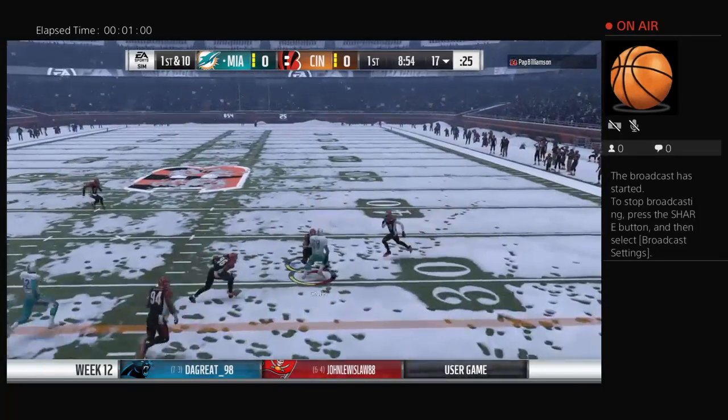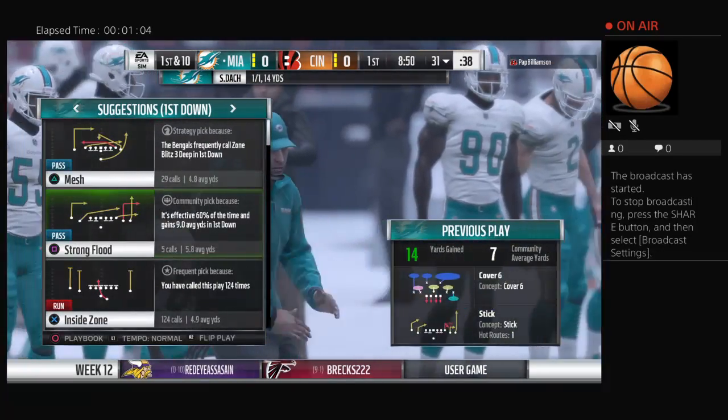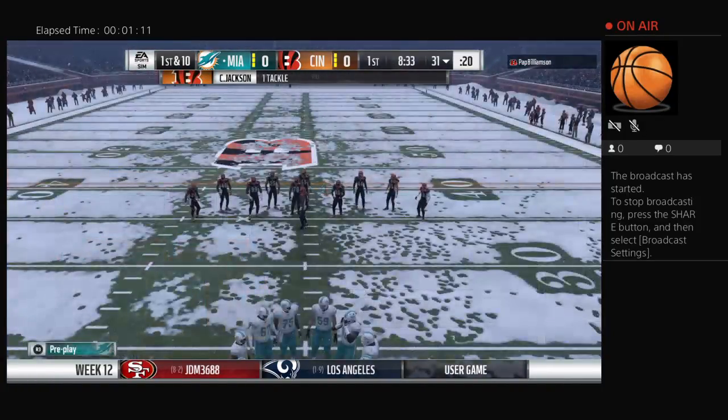Try and start this drive in the air. Throwing middle, and it's complete. And that's a big collision. He's knocked backward as they will mark him down right around the 31.